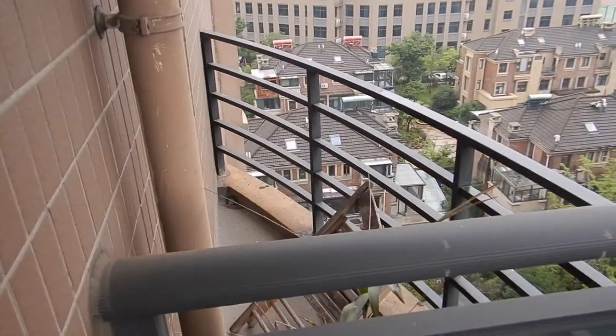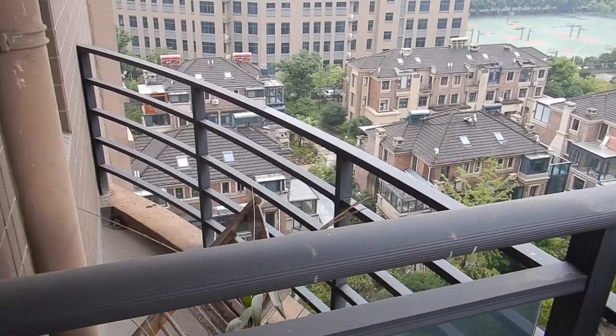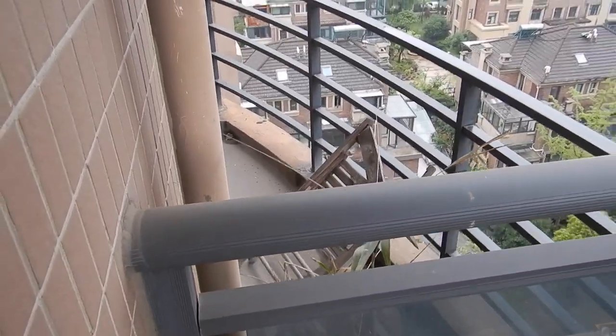Balcony here, which one cannot get to. I have no idea how that rubbish is there.